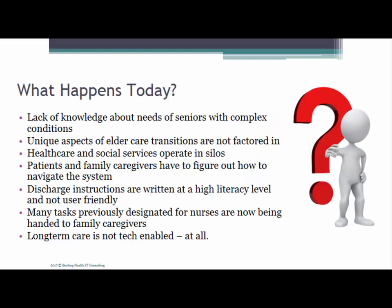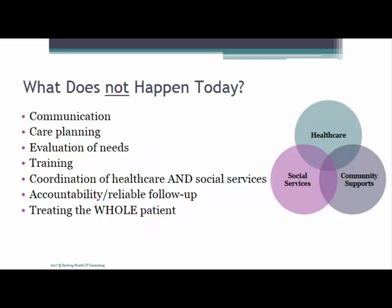All right, so today our healthcare and social services systems make elder care transitions insanely difficult. The bulk of the work rests with family caregivers who are left to navigate the system on their own. We all know that story, and try to interpret complex medical terminology and insurance jargon along the way. And long-term care is still doing business on paper in 2017, as we all know is painful. So what does not happen today is communication, planning, collaboration, coordination, accountability, or training. That covers a lot of territory, and these things are not happening for us today.